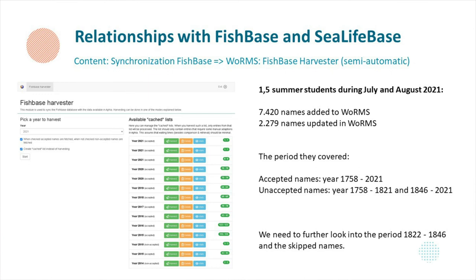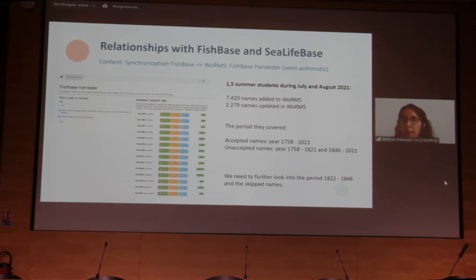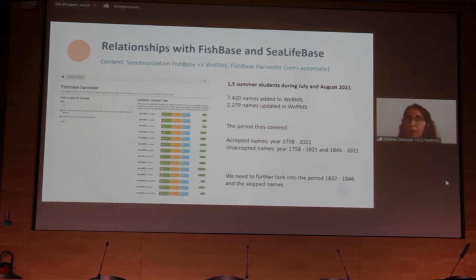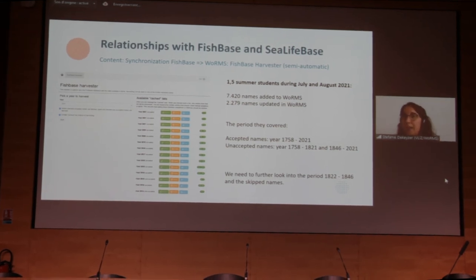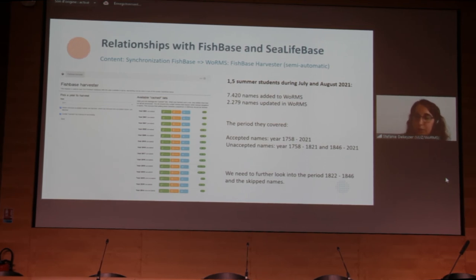They covered a certain period. You can see there is still a gap there that we have to look at. Also, if it's complicated or they're not really sure if it's really an updated species or not, you can skip the name. So this is also something that we will have to look at. So that's why the situation in WoRMS is not always 100% the situation in FishBase, because we lag a little bit. But the idea is to harvest everything in FishBase.